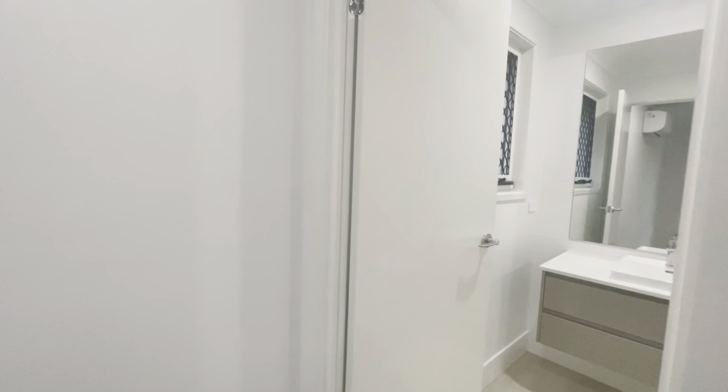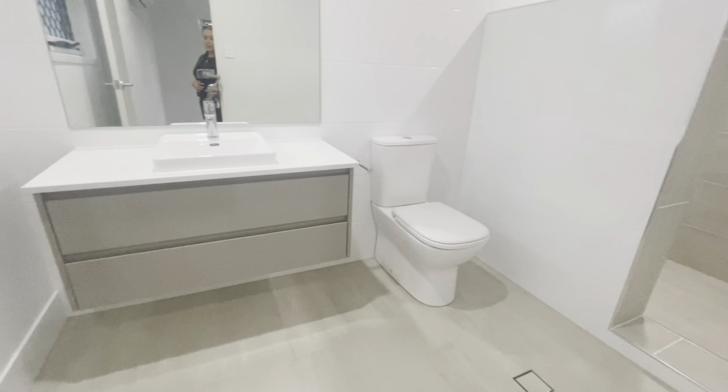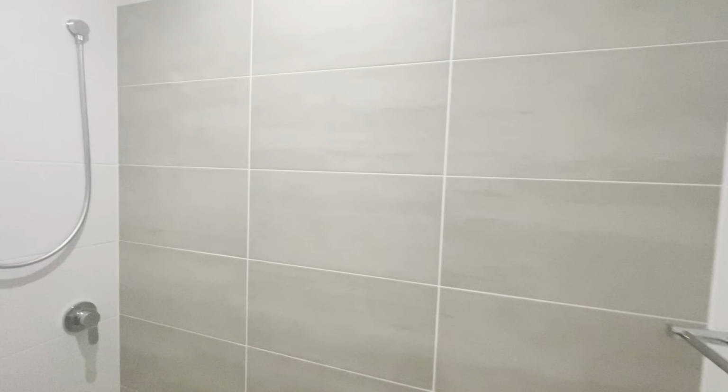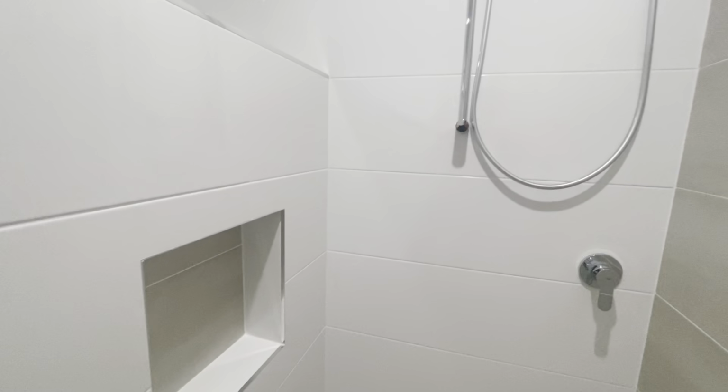Coming through for your ensuite. You've got your nice big basin there, plenty of storage. Swinging around, you've got your toilet. And again, with a really nice open shower with a detachable shower head as well. Little shower niche tucked in there as well.